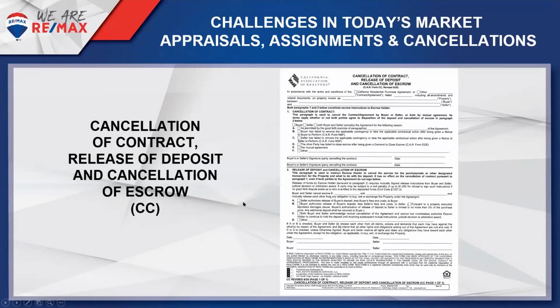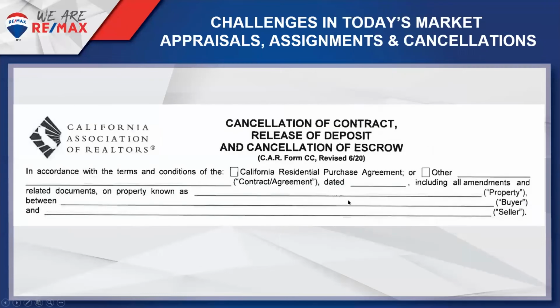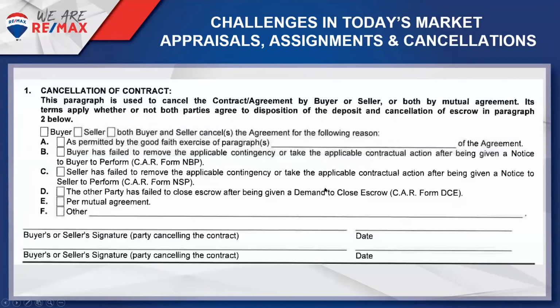Now, once you've given either the demand to close escrow or a notice to buyer to perform, and they still aren't doing what the contract requires them to do, then you could cancel the contract. And of course, the cancellation of the contract has two sections in it. One is the reason for canceling. So either the buyer wants to cancel or the seller wants to cancel. Sometimes it's both the buyer and the seller.